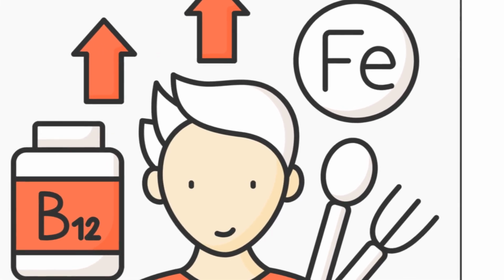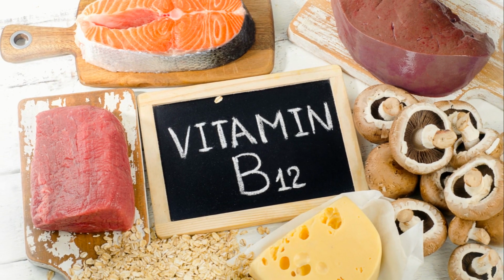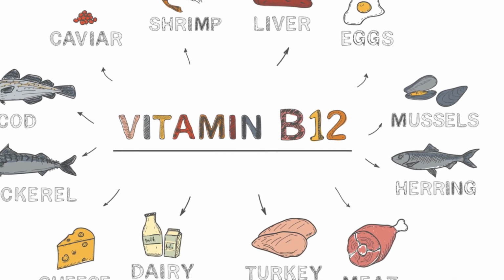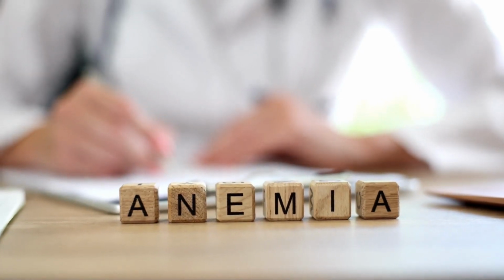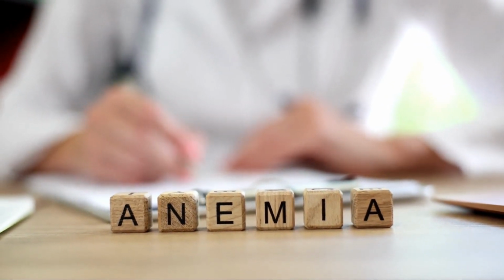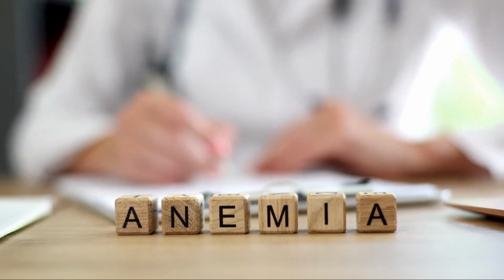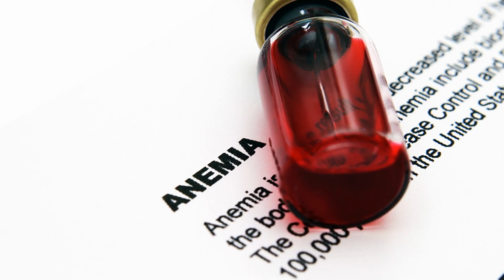A deficiency in these nutrients can lead to your body being unable to generate the required amount of red blood cells. This could result in iron deficiency anemia, which is the most prevalent type of anemia. Moreover, chronic diseases such as kidney malfunctions and cancer can lead to a decreased production of red blood cells. This is due to the interference of these diseases with the body's cell generation process.